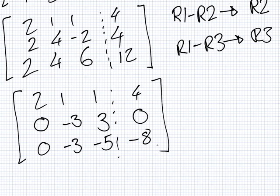Okay. So this time, I don't need to multiply. These two are the same, so I can kill this one. And I can kill it by doing row 2 minus row 3, and put the answer on 3.